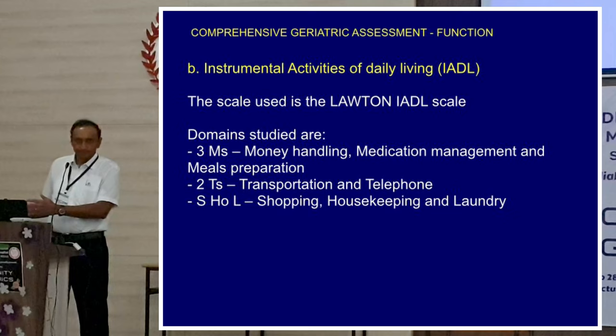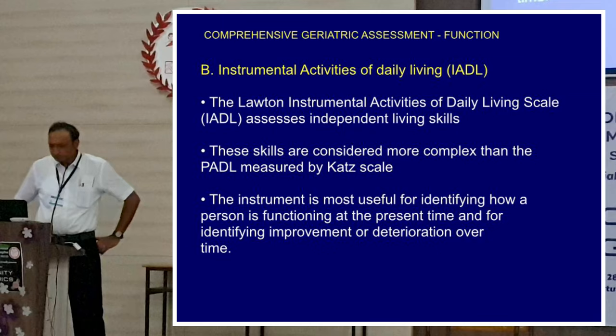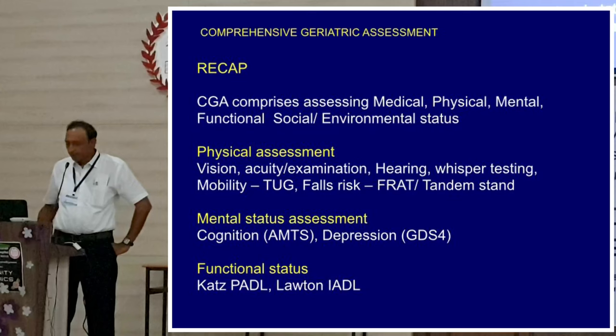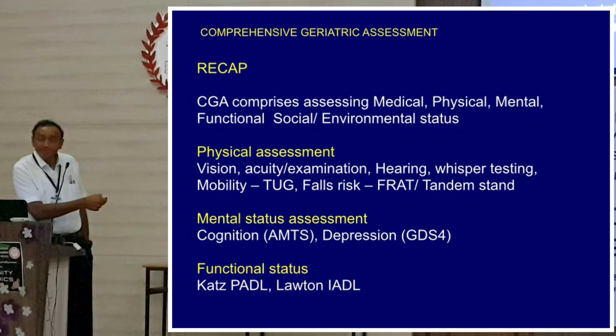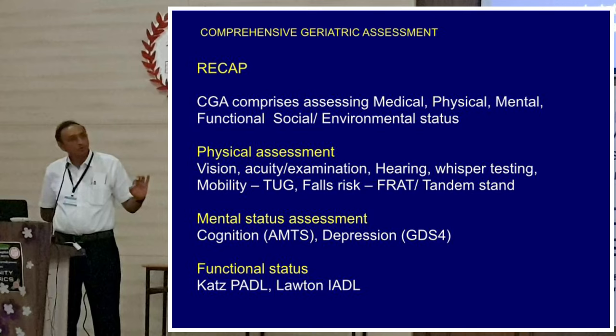Right? So these are instrumental activities of daily living, which give an idea as to the functional status of our elderly person. These, like I said, are the IADL and PADL. So, thus far, we have spoken about the physical assessment, the mental status assessment, and the functional status assessment using these scales. Again, to repeat, they are not difficult to use at primary care.